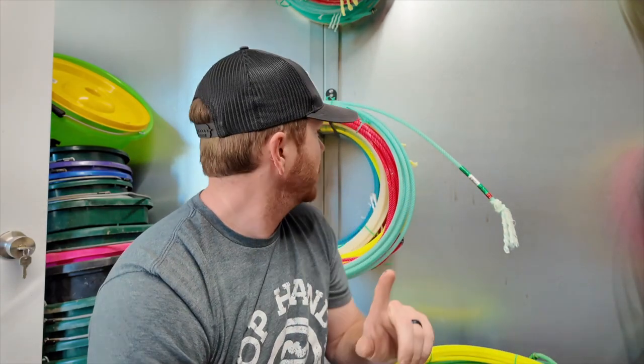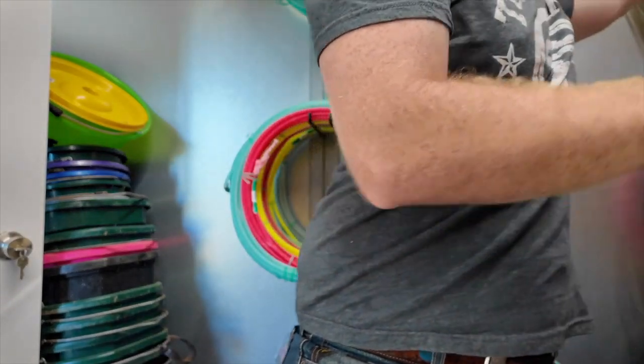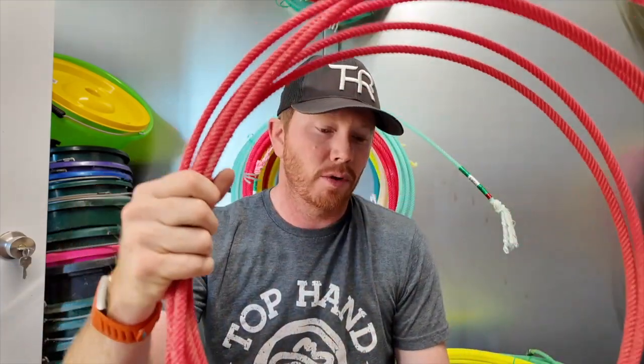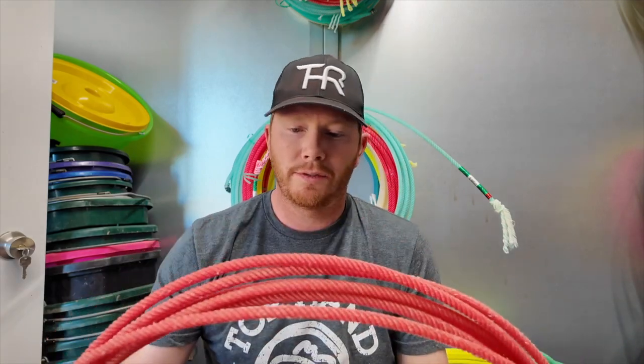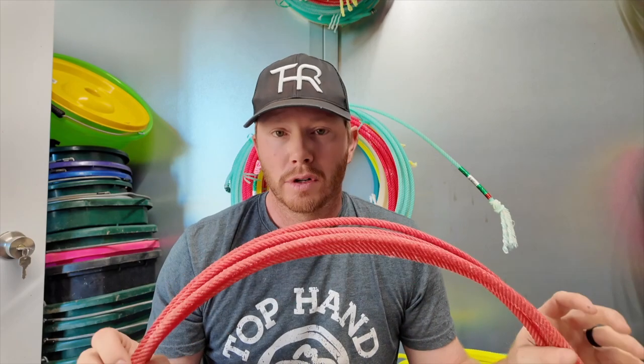But if you started kind of down that path and you're like, okay, I know how to generally swing a rope, but what rope should I use? One of the most user-friendly ropes that I know of is this one right here. This is the Rose by Top Hand Ropes. Obviously, I'm a big Top Hand guy. The Rose feels like the most forgiving rope that I've ever swung, okay?